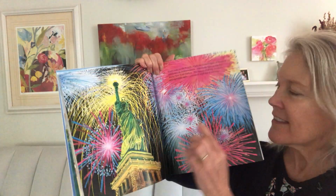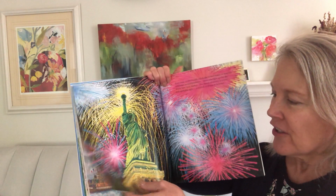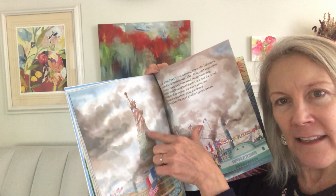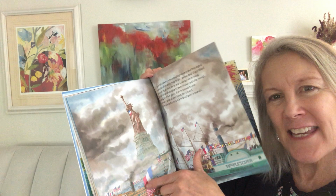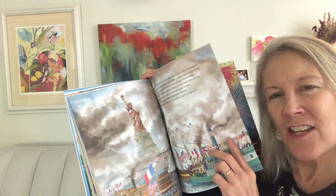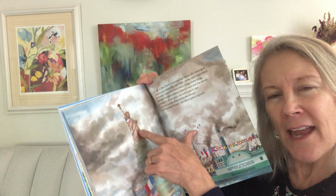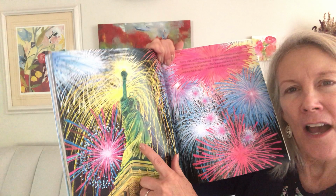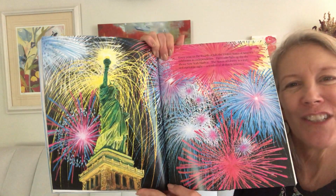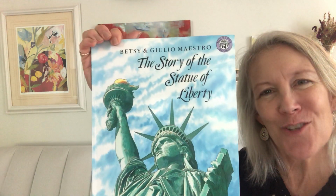Now, did you notice how her color kind of changed earlier in the book? That metal is brown, but the sea air and the salty sea water change the color of copper from this copper penny color to a green patina. Still so beautiful. I hope you liked learning about the Statue of Liberty.